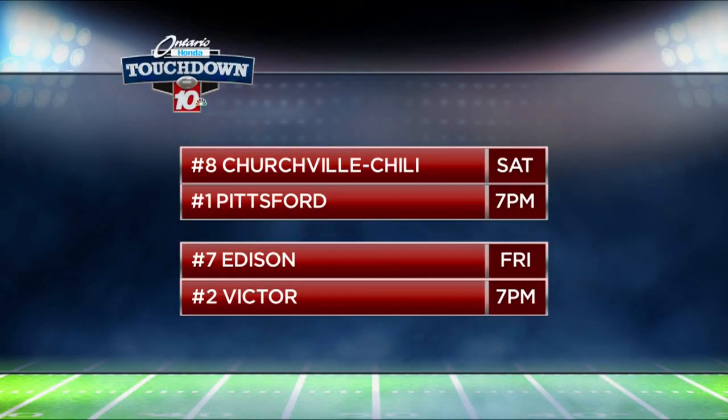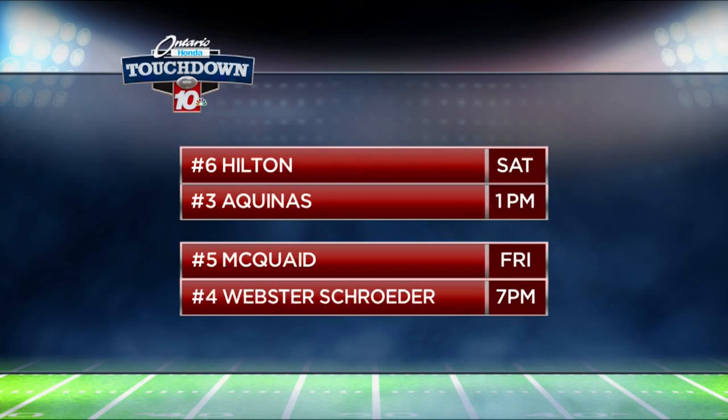This is Class AA. Churchville Chili's on the road in Pittsford. That's a Saturday game, 7 p.m. These teams just played last week. Also in AA, Edison heads on the road to face Victor on Friday. And sticking with AA, you got number 6 Hilton at number 3 Aquinas. That'll kick off on Saturday at 1 p.m. in the afternoon. Got a little Saturday matinee there. And then number 5 McQuaid at number 4 Webster Schrader. That kicks off Friday at 7 p.m.